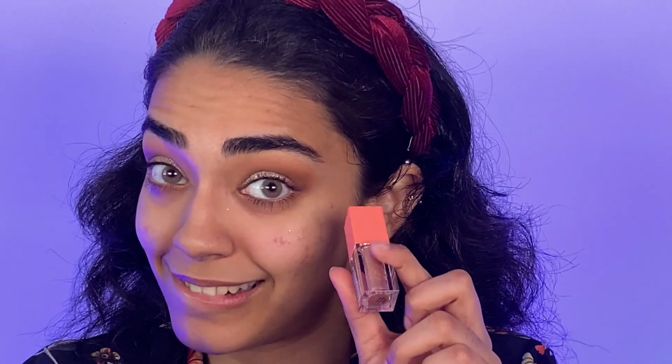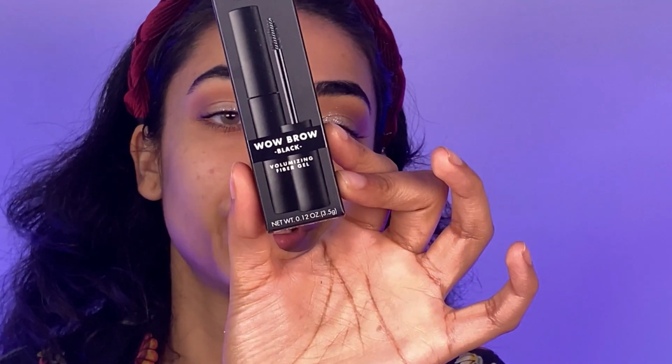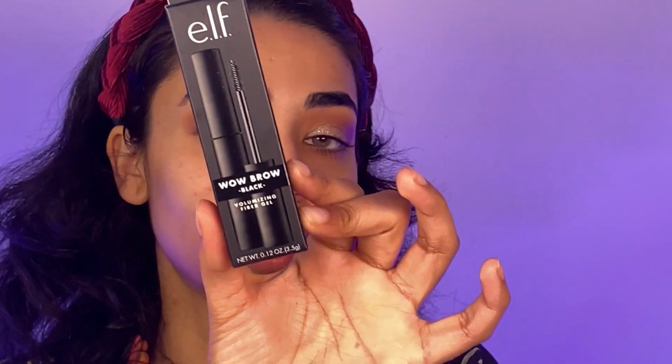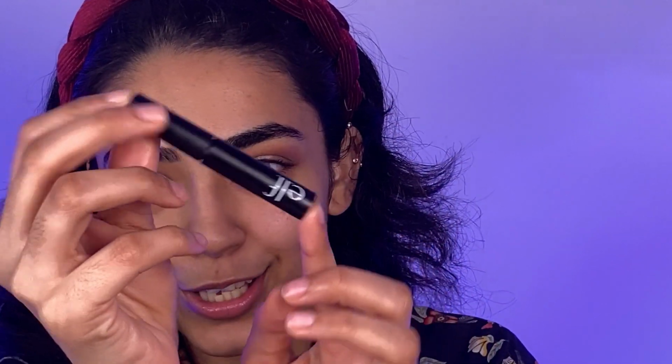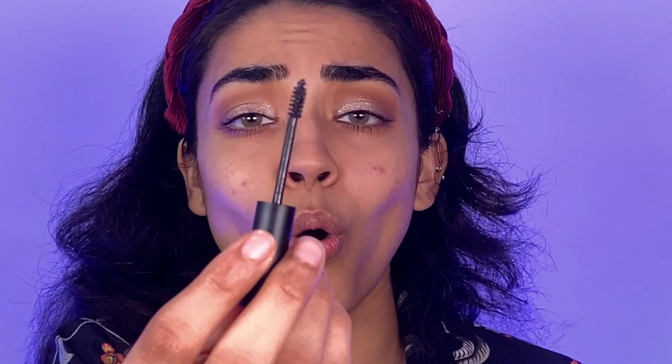So this is Wow Brow in black, which is a voluminizing fiber gel for your brows. I've never used eye gels for my brows before, so this should be pretty interesting. I don't know how to open boxes. Oh, look at that. It looks so cute. I don't know how much product is in here though. Oh, look. Let's see how to go.